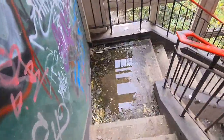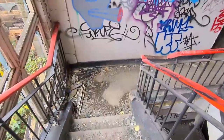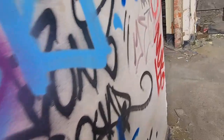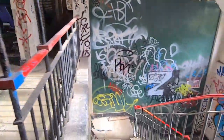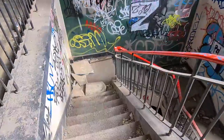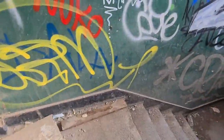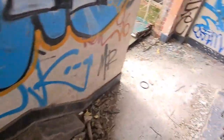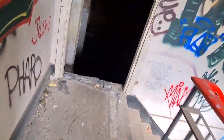This good old place. Definitely worth a look. Back here again, back at the bottom. It's down these stairs now. So, almost back at ground level, I think, anyway. Yeah, ground level.